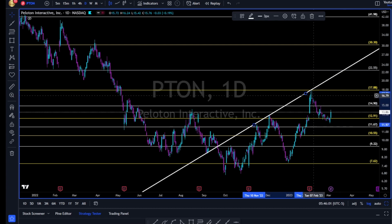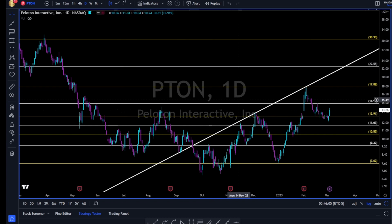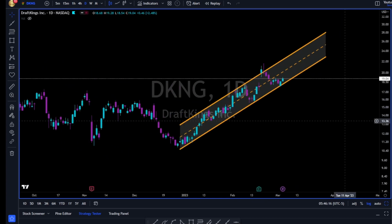Always zoom in and zoom out to get a better point of view of price action. Now let's see continuation above 15, and if you're going long, look down, where is the next support that you can place your risk management below?